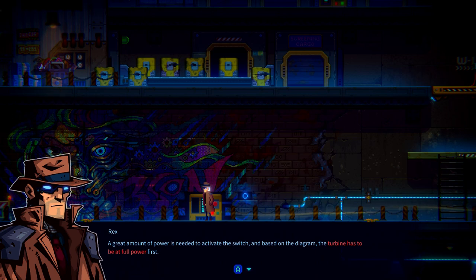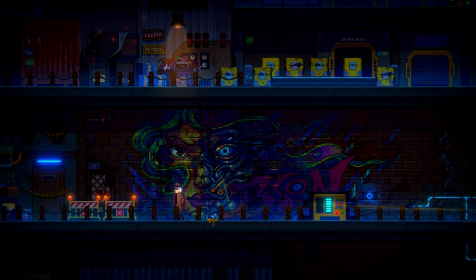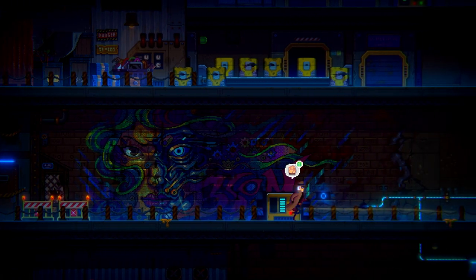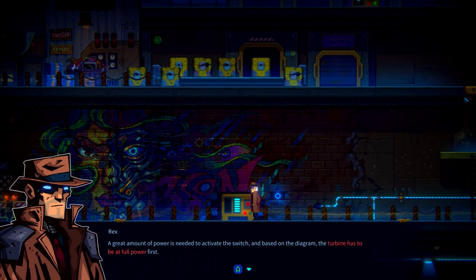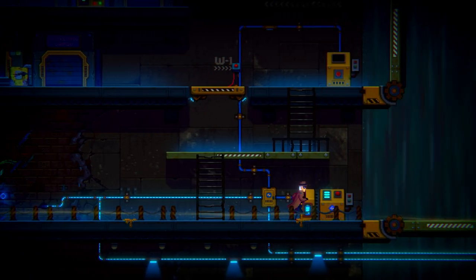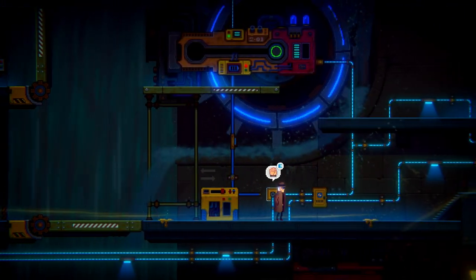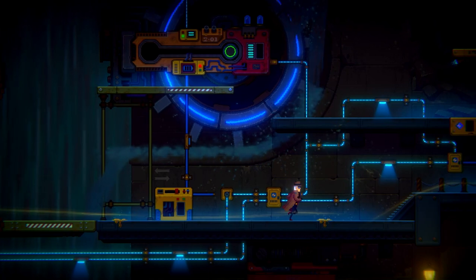Great amount of power is needed. Yes, we know that. But what is this activating? Yeah, what does it say? The turbine has to be... Oh, the turbine has to be full power. It is at full power. Let me go and have a look at it.